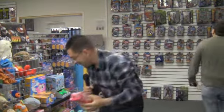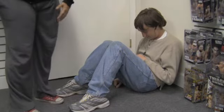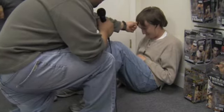Look! Ruben, no ponies. Aww. Hey, Mike, they have a life-size Moss action figure. Oh, really? Yeah, it's very lifelike. What the hell are you doing? What the hell are you doing?